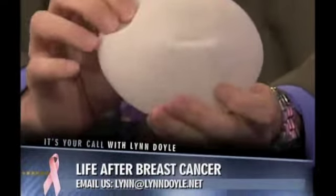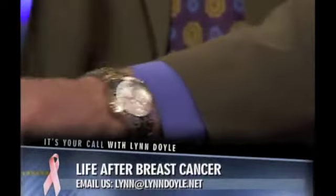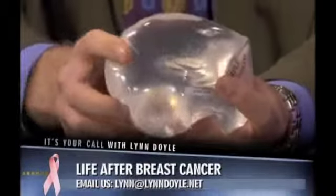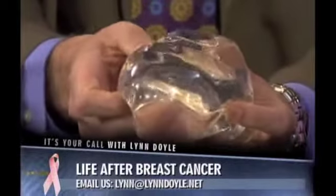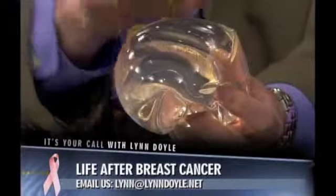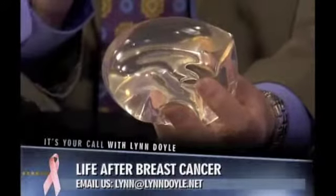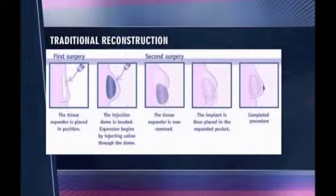Okay. Then this would be removed as an outpatient procedure, and either a saline implant is used, or a silicone implant. Now, this is the silicone implant we were just talking about, that is the gel silicone. This is the one that has been FDA approved and can be cut in half, and there's no liquid in it to be leaking out.